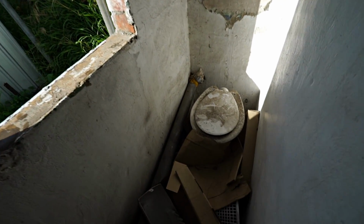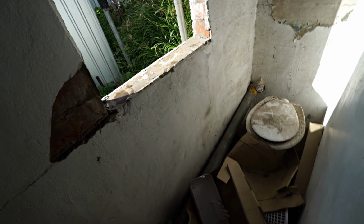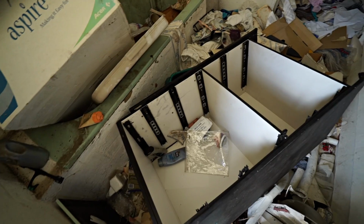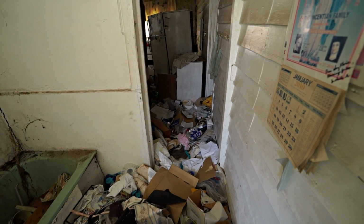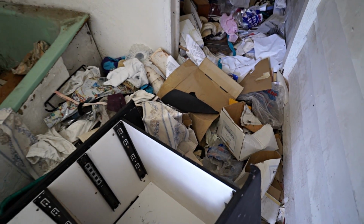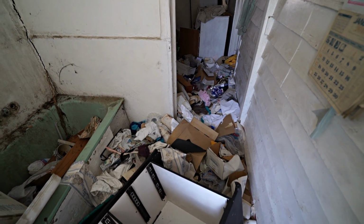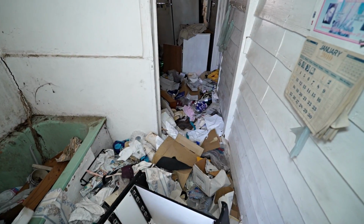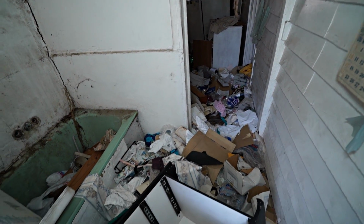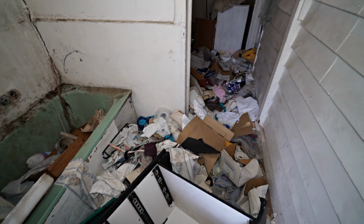Okay, we're in through the toilet window, or what used to be the toilet window. But have a look at this. There is stuff everywhere. It's a hoarder's house, or it's a house that's been trashed, obviously. So let's check it out. I'm gonna have to walk really carefully because I can't see the floor anywhere, but I can see a calendar there. It says 2010.